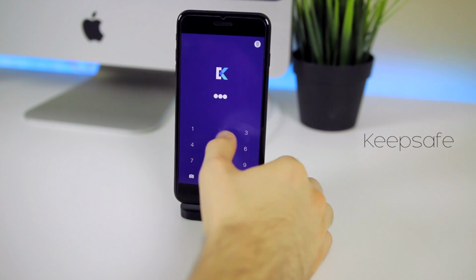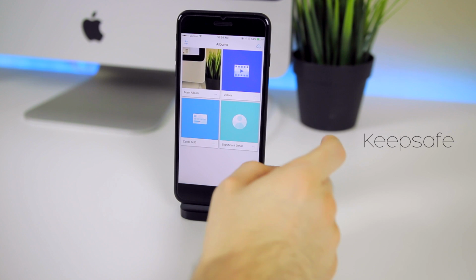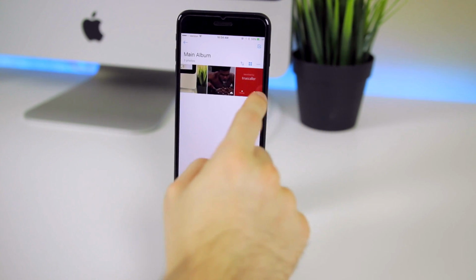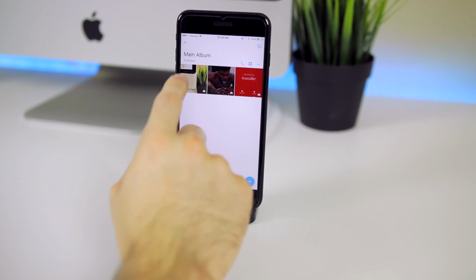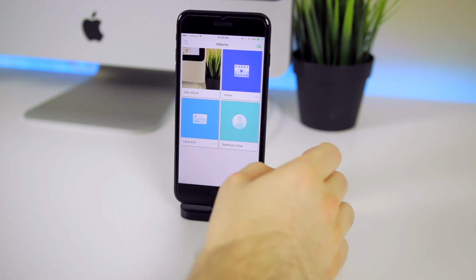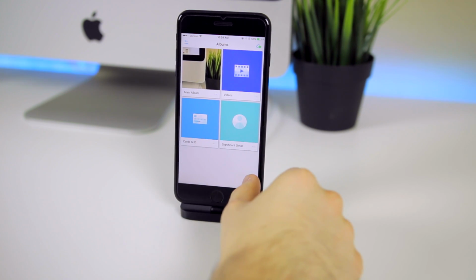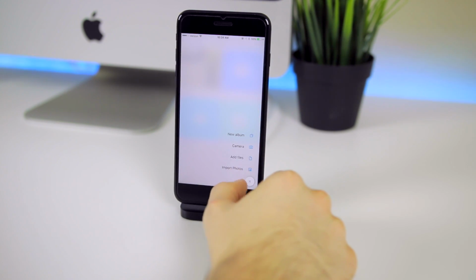And the final application on this list is KeepSafe. So KeepSafe is a very straightforward app that allows you to protect personal or sensitive photos and videos securely behind a passcode. You can hide photos by default with iOS 10, but they're just hidden in a folder in your photos called Hidden. So that's not really a practical way of hiding photos.